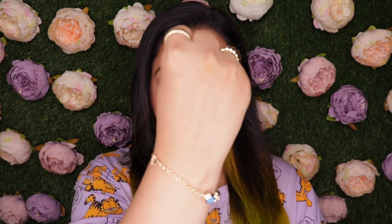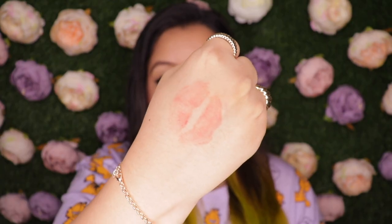Now these do not have any smell and it is not transfer proof, it's not smudge proof as well as it claims. Now these do transfer, they do transfer quite a bit. And another claim was that these are waterproof, which I highly doubt. It is kind of like water resistant, but it's not waterproof as such.